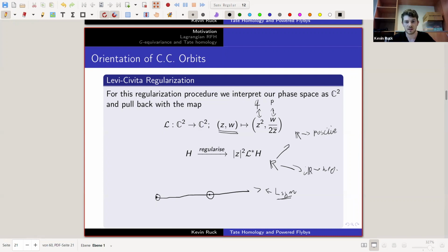So if I draw it now in this picture, here we have the negative part, which is the configuration space part of now a different new Lagrangian we call LS, which is, of course, here defined in this regularized setting. And we have a positive part called LM.